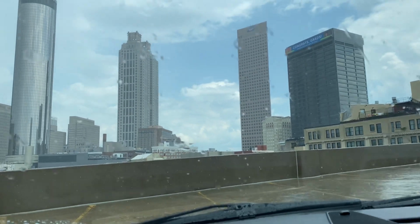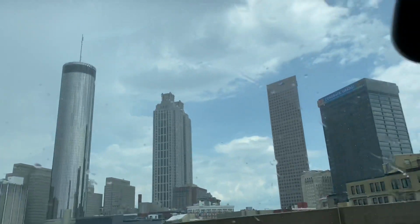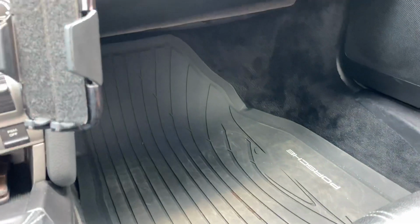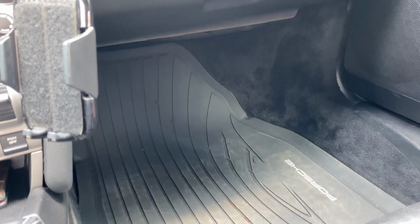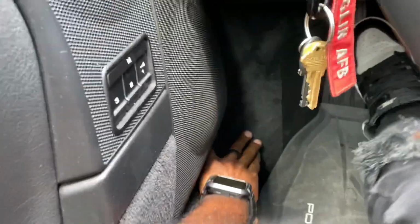Well, the rainstorm has passed. As you can see, it was a pretty strong one. And my interior is still dry. Oh my God, look at that. That's just where I stepped in water when I got in the car, walking through the rain. But other than that, nothing came through here, nothing under there, nothing under there.